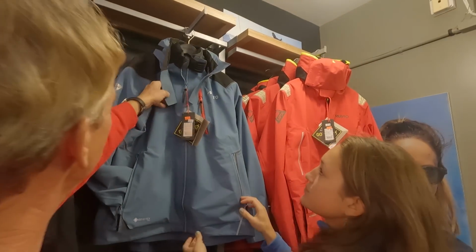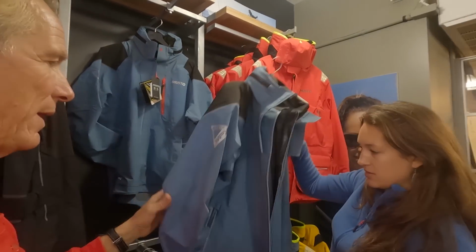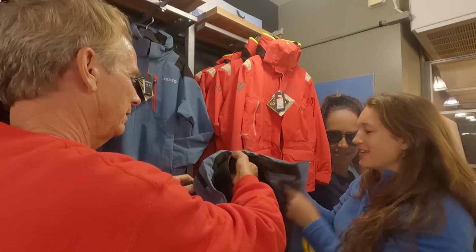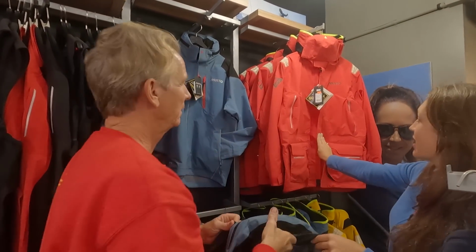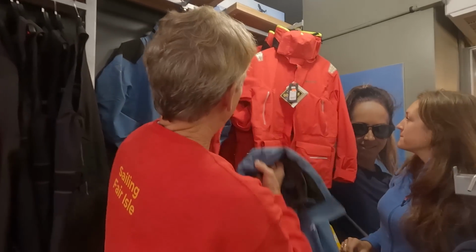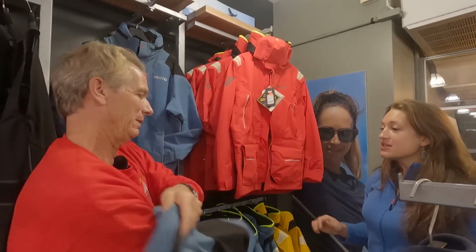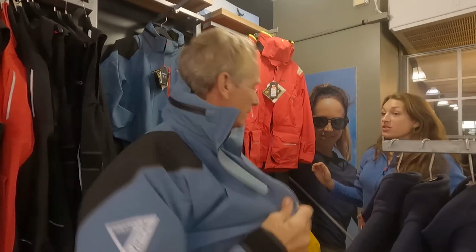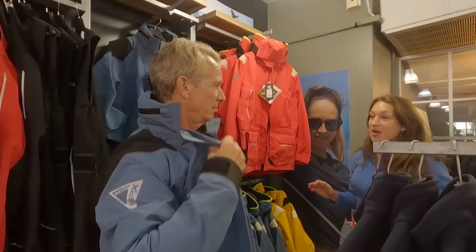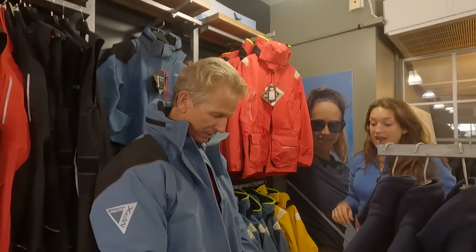Is this a large? Can I try this one on? Yeah, of course. Let's have a look at that. Wow, that's very light, isn't it? Yeah, super light. But it's actually going to have the same breathability and warmth as this jacket right here. Really? Wow. So it's the same offshore rating? Yep, same breathability. So the main difference between this jacket and the one we were just looking at is that this is Gore-Tex, and the breathability is going to be a pretty big difference. Sold. Steve has a jacket.